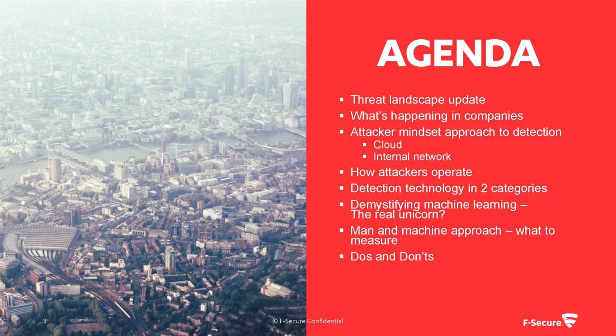About the agenda today, I will be briefly talking about the threat landscape and what's interesting in there, what's happening in the companies, highlighting a few trends, then talking about the attacker mindset, approach to detection, how attackers operate, and then I'm going to make a few deep dives into the detection technologies, especially focusing on the demystifying of machine learning, because it seems to be the real unicorn in the market today. Then I'm going to explain the man and machine approach, which is required, and I'm going to give you lots of tips, for instance, what to measure, and ending with do's and don'ts, and of course the questions and answers.